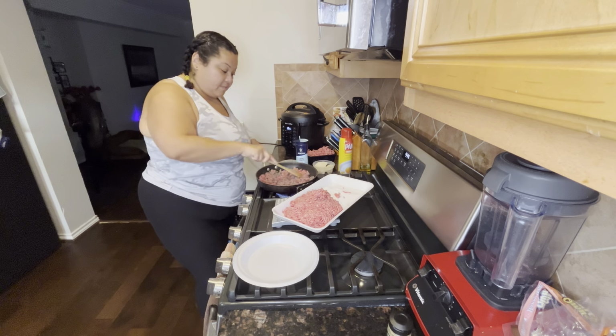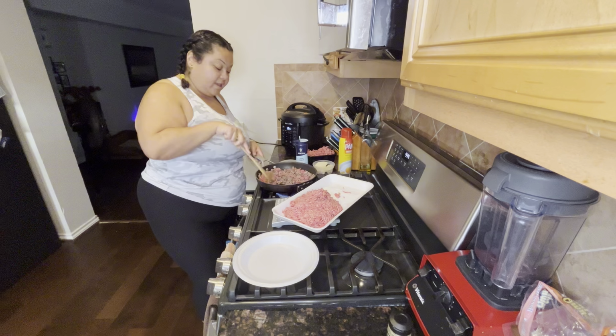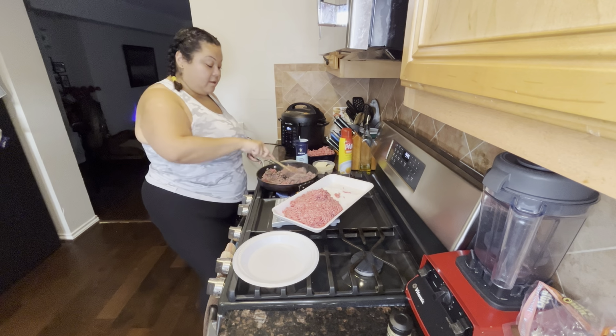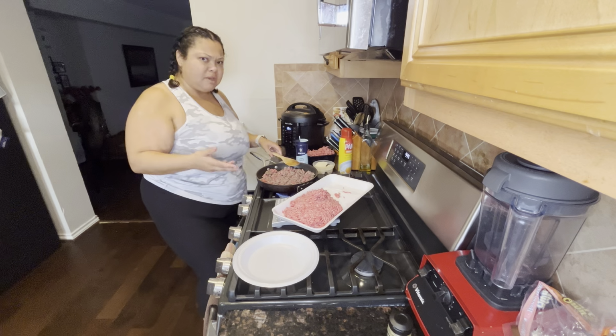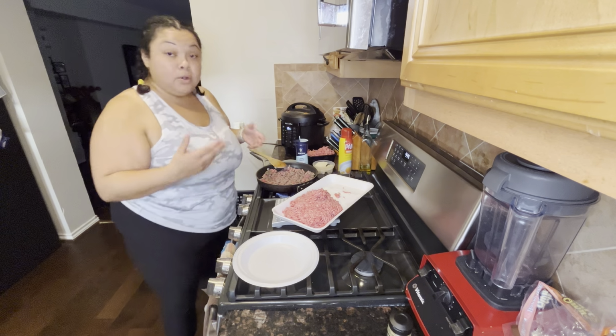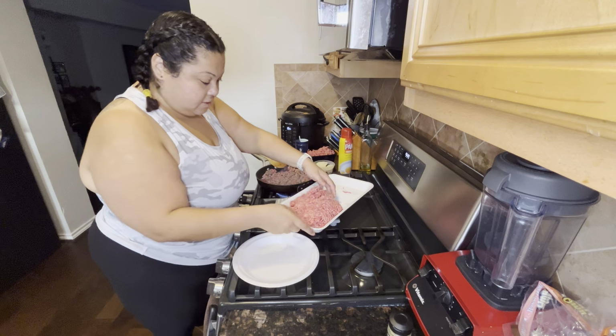So anyway, back to my update for you guys. Yeah, I just slowly fell off track, and I realized that I could eat off plan, eat what I want, and as long as I wasn't stuffing myself and I listened to my hunger cues, I didn't gain or lose any weight.